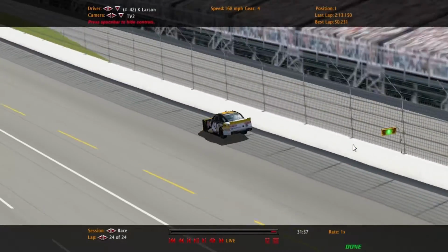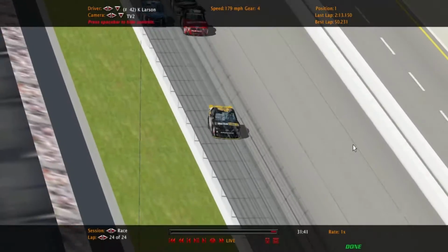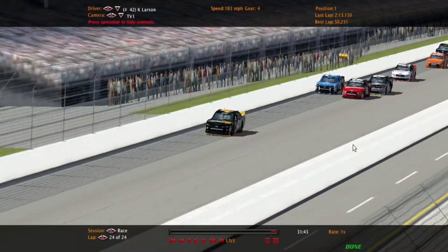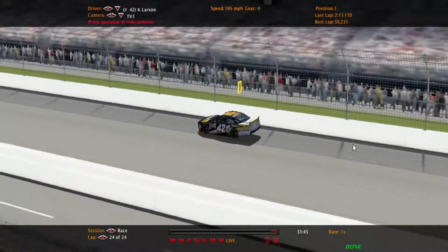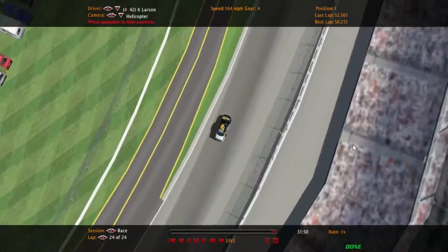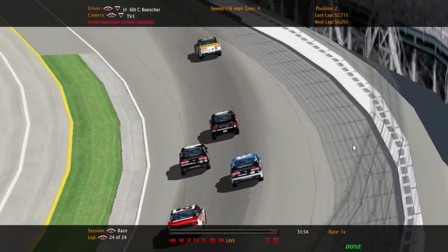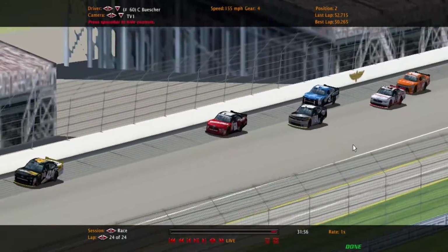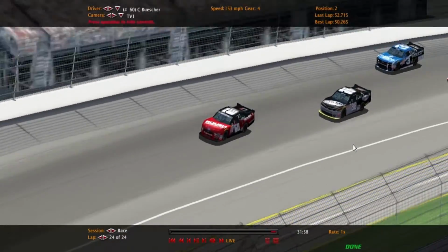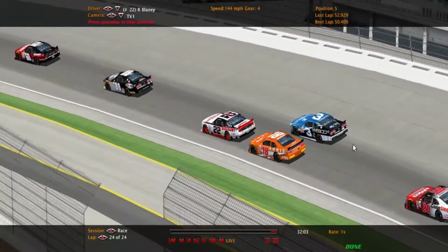It would be his first win of the year, his 3rd win of his career. Kyle Larson will see the checkered flag, and Kyle Larson will kiss the bricks today. He wins the Lilly Diabetes 250 here at Indy. Chris Buescher runner-up, another great points day in his 2nd straight 2nd place finish. Ty Dillon 3rd, Kevin Harvick and Ryan Blaney your top 5.